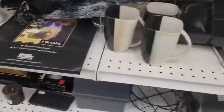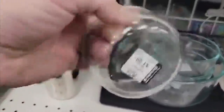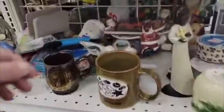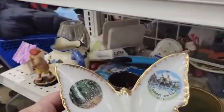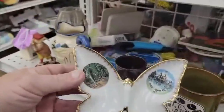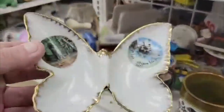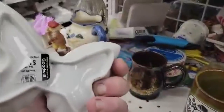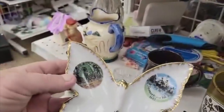Some Pyrex mixing bowls. What's this one? Oh, Jamestown, Virginia. It's kind of cool. $1.99. Never see Jamestown, Virginia. It's a butterfly trinket dish. I kind of like that. It's not marked or anything. $1.99? Yeah, we'll give him $1.99 for that one.